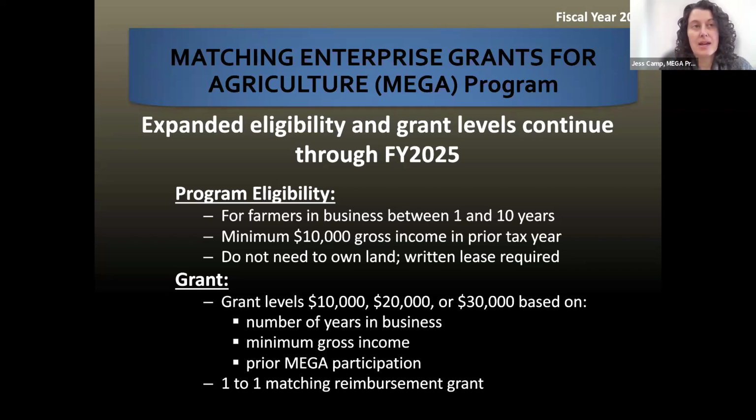The first component is that farmers up to 10 years in business may be eligible for the program. Previously, it was 6 years. So now beginning farmers at 7 to 10 years may be eligible for the program. Additionally, prior participants of the MEGA program may be eligible to participate in the program a second time. In that case, there would need to be at least 3 years since their previous MEGA contract was signed.